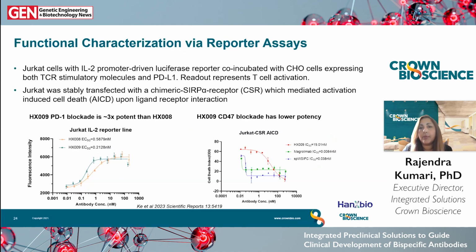And then the next step was to determine the functional impact of the respective downstream signaling, which would be critical for CD47 interaction, given that there is a weaker binding affinity. This was evaluated using a reporter cell line system, where the reporter readout of luciferase activity represents a surrogate functional readout of a specific ligand or receptor interaction. So here the Jurkat cells were engineered to express an IL-2 promoter-driven luciferase reporter, and then co-incubated with CHO cells expressing both TCR stimulatory molecules and PD-L1. And this luciferase readout mimics the T cell activation by PD-1, PD-L1 blockade.